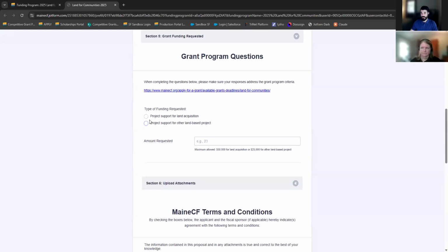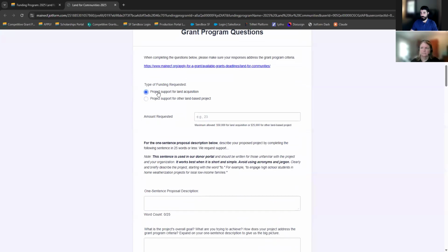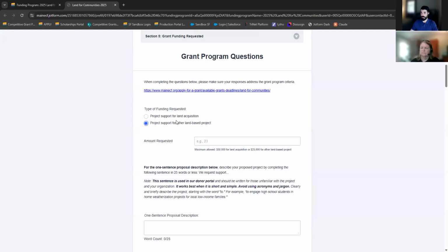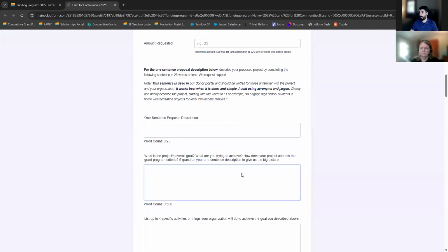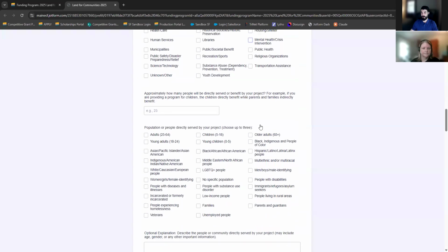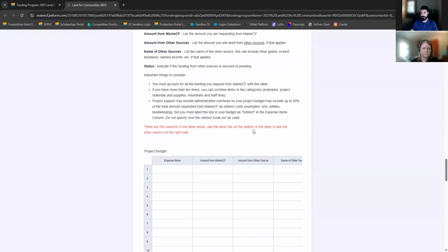So this is the funding type. Again, if you click project support for land, it opens up a specific set of questions. If you click project support for other land base, it will open up another set of questions. So you'll only see the ones you need, again. So let's scroll all the way down.